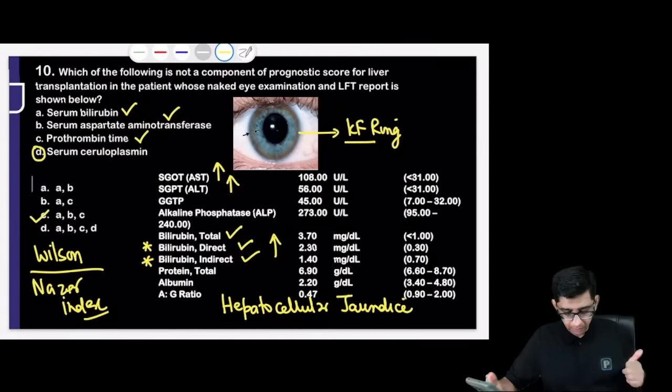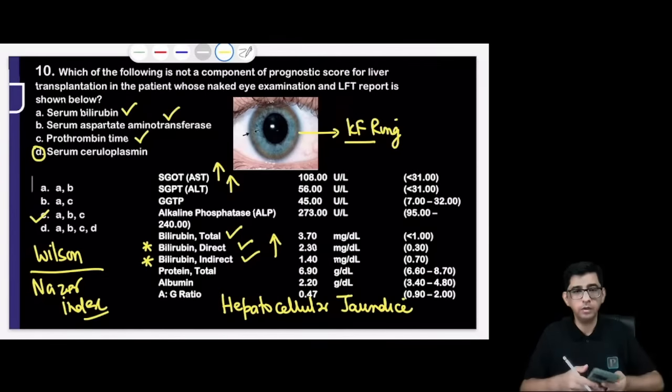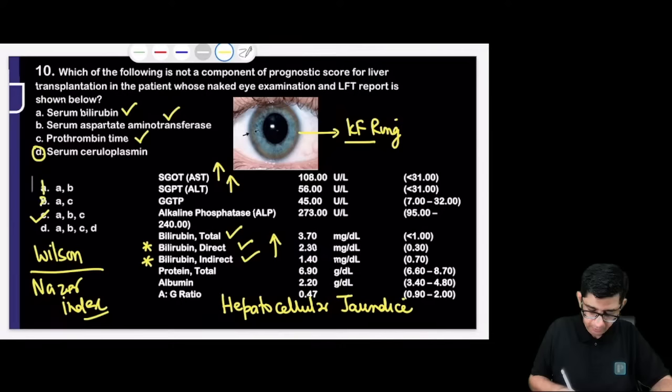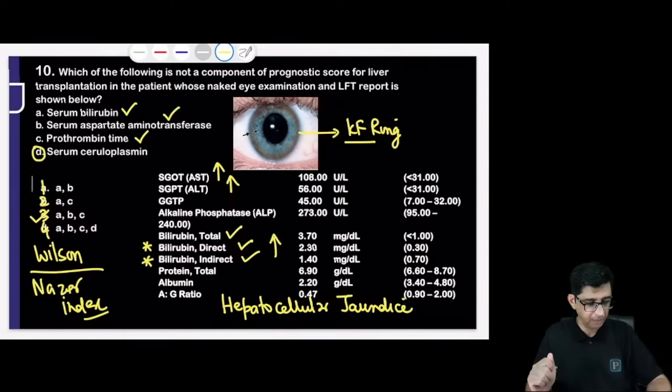Okay, I got option number A coming up. Maybe I should have labeled it as 1, 2, 3, 4. So option number 3. If I label this as 1, 2, 3, 4, then option number 3 is the correct answer.